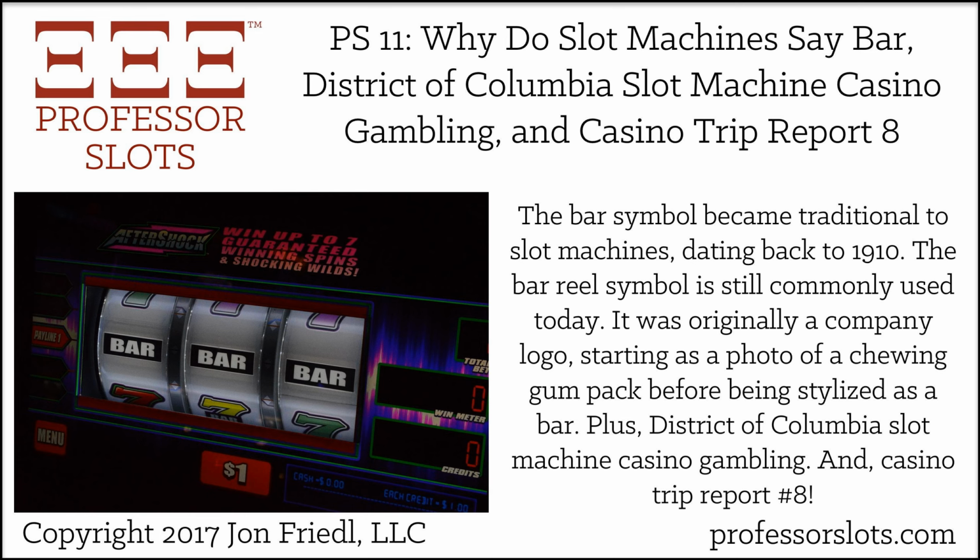As mentioned, slot machines have a very rich history, especially in their early days. Besides why do slot machines say bar, there are a few other interesting historical items of interest. In 1916, another historic slot machine innovation created by the Mills Novelty Company was the jackpot. When a specific combination of reel symbols resulted from a bet, the slot machine would empty its coin hopper of all coins as a prize.